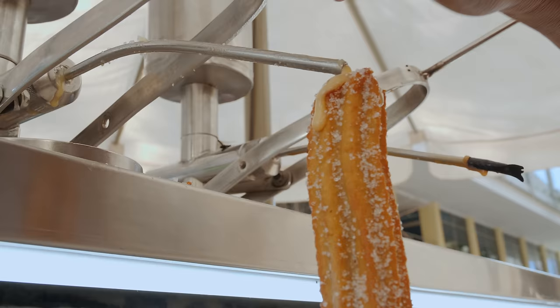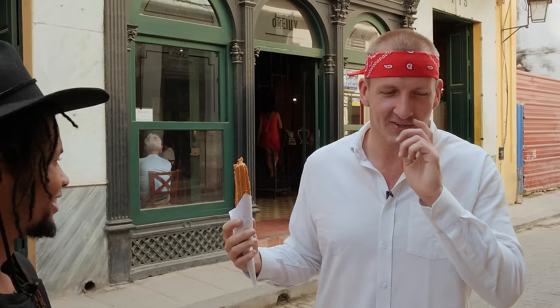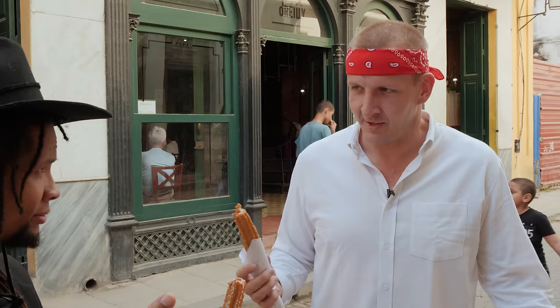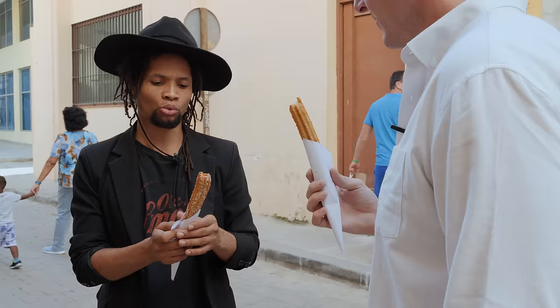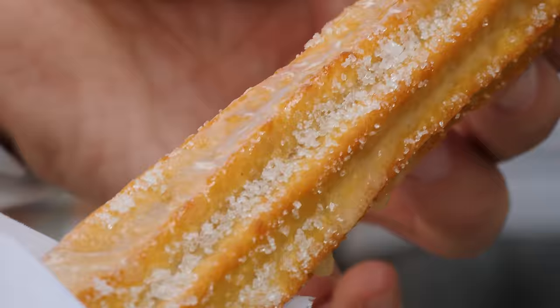Check it out, man. We're just standing on the street eating a churro. You know about churros, right? Yeah, invented in Cuba. Nope. No. Mexico? Nope. It comes from Spain. Cuba has a lot of Spanish tradition. That's why we inherit the churros in our culture as well.